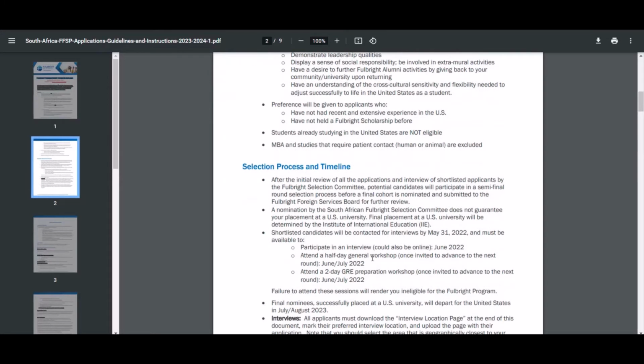This is the selection process and timeline. After the initial review of all applications and interview of shortlisted applicants by the Fulbright Selection Committee, candidates will participate in a semi-final round selection process before a final cohort is nominated and submitted to the Fulbright Foreign Service Board for review. A nomination by the South African Fulbright Selection Committee does not guarantee your placement at a university. Your placement isn't guaranteed by anybody else, but your documents and your eligibility are what guarantee you an admission in one of those universities.